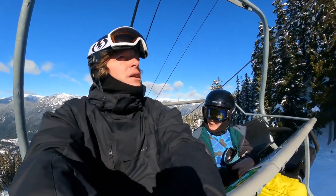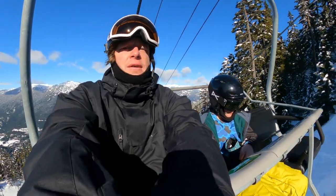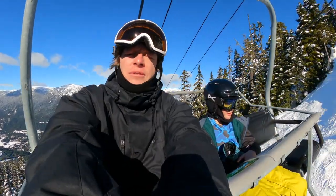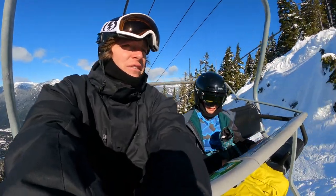You're on the red chair. We're heading up. We just did the Fruity Forest, and the castle was closed, unfortunately, the tree fort. But I got some shots of it. Hopefully we'll show you. What did you think of that run down the Fruity Forest, Shade?